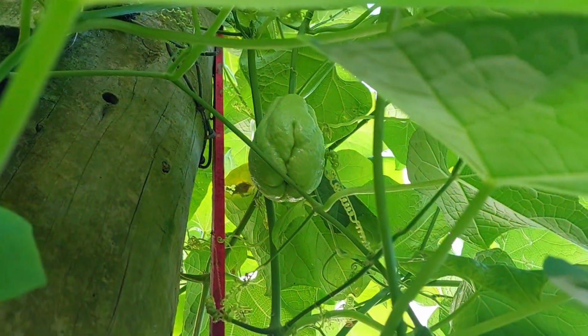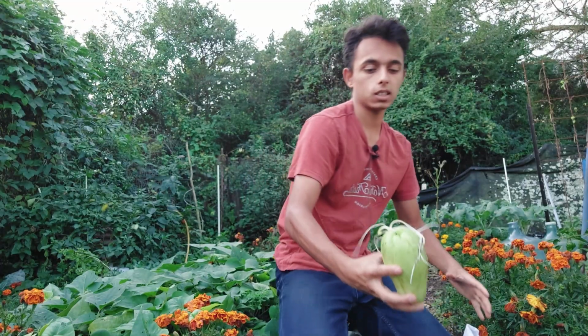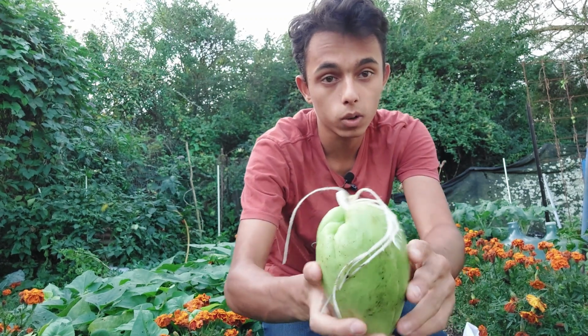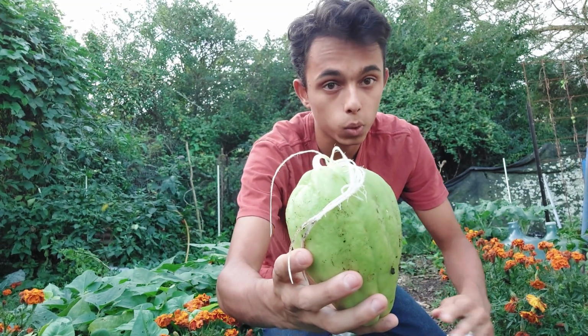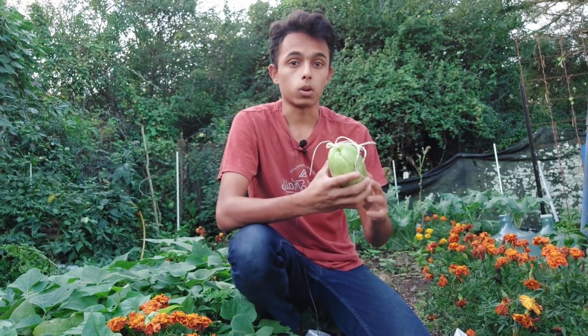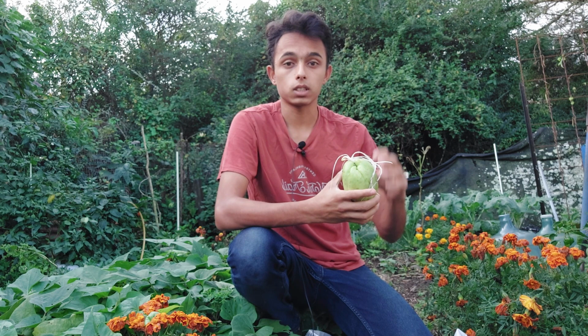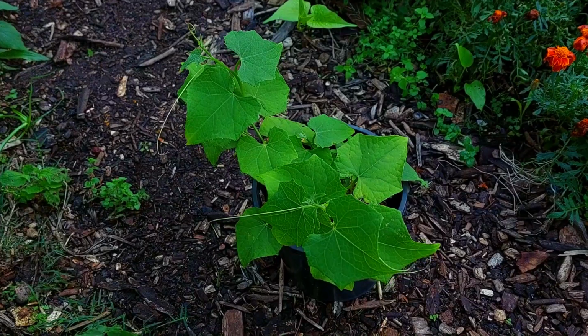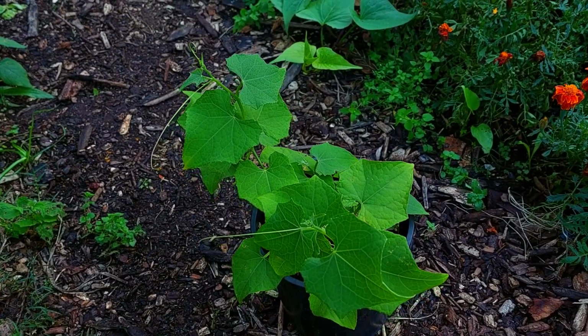It's not really used from seeds. So as you can see here, we've just put this one in water and it's growing these roots. It can grow them very quickly. And you also don't even really need to put them in water. What we've done before is we've just taken a normal choco and put it on a windowsill and wait for it to sprout. And when those leaves start coming, you can plant it in a pot and then wait till it grows and then plant it in its final location.